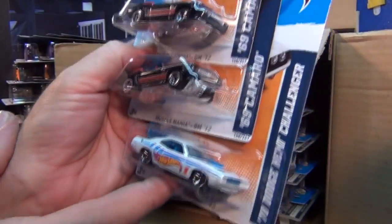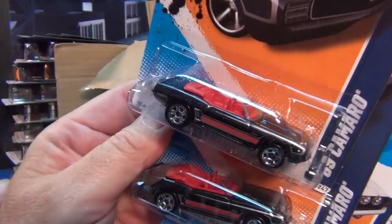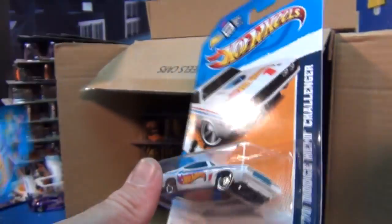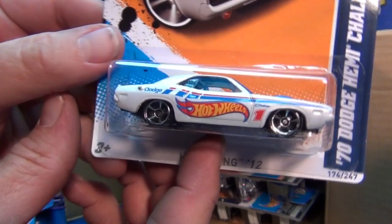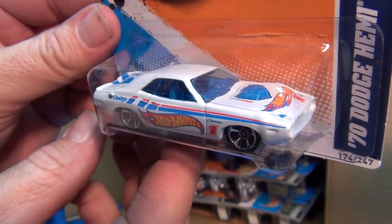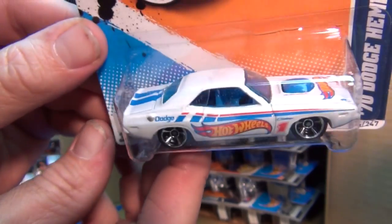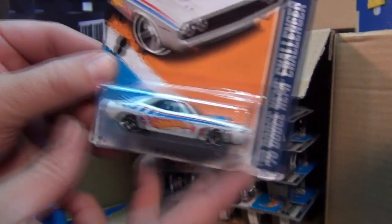We got a 69 Camaro convertible. Looks pretty good. Racing Dodge Hemi. I like the racing with the white background. If it's white or blue, I like it. It's the black that I don't particularly care for. It's very good. Racing Series Hemi Challenger.